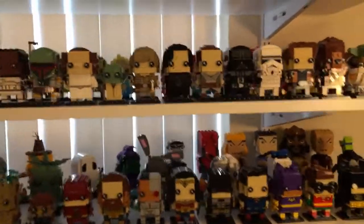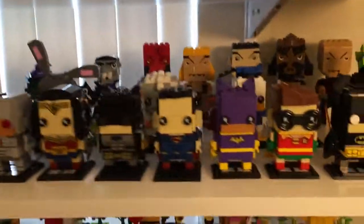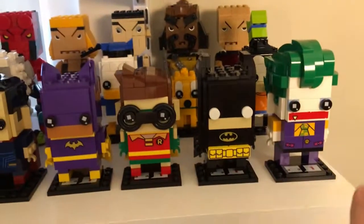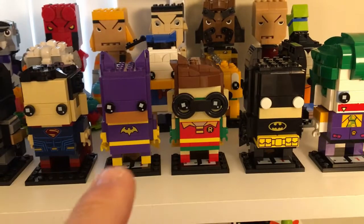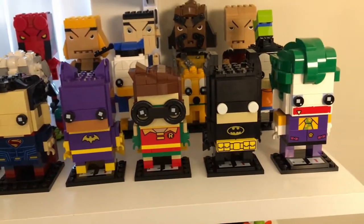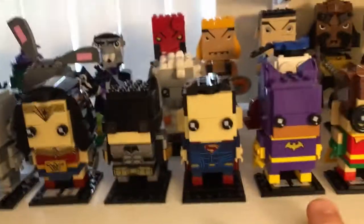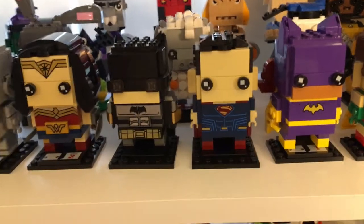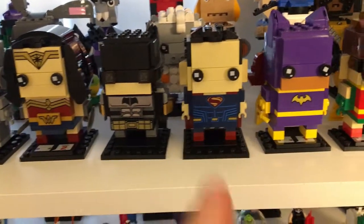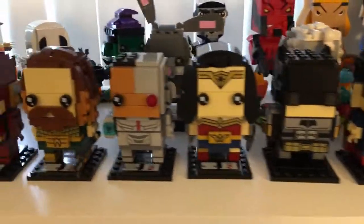I would like to take a few minutes here to give you guys a good look at our Lego BrickHeadz collection. We'll start off with this shelf here. We have the Joker and the Batman, the Robin and the Batgirl. We have Superman and Batman, which these two came in a pack together. And I actually bought that online. I have not seen this in a store when we got it or since then.